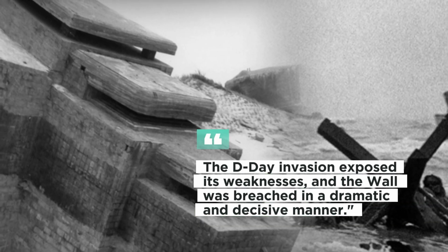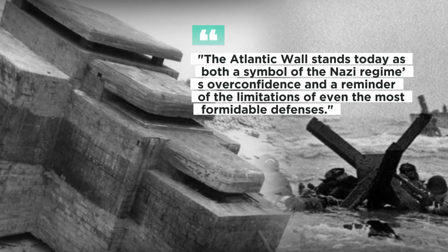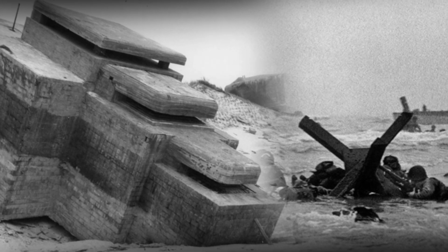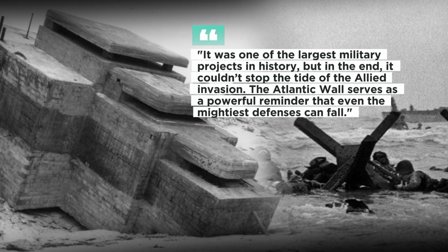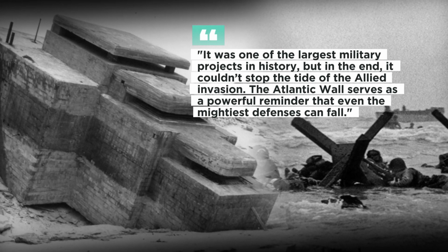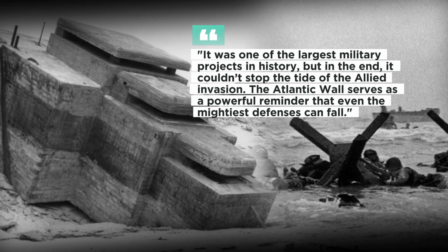The Atlantic Wall stands today as both a symbol of the Nazi regime's overconfidence and a reminder of the limitations of even the most formidable defenses. It was one of the largest military projects in history, but in the end, it couldn't stop the tide of the Allied invasion. The Atlantic Wall serves as a powerful reminder that even the mightiest defenses can fall.